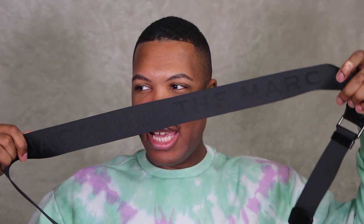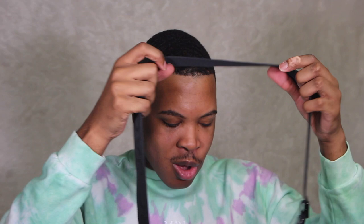Alrighty guys, so this is what the bag looks like with all of the paper off of it, or most of the paper. I still have some on the side here. But this is the shoulder strap, which I absolutely am obsessed with. The shoulder strap is so big, so wide, and it says the Marc Jacobs on it here. You probably really can't see it here with the light, but it's a nice little Marc Jacobs stitching on there. It's so long, it's so big.